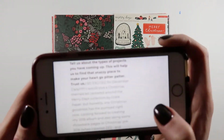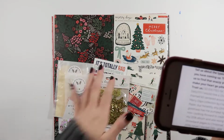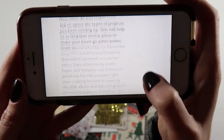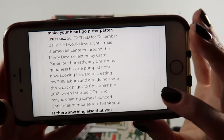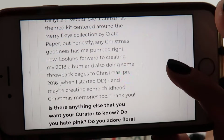I know it can be hard for us crafters to be able to tell someone else the type of crafting things that we want. And this might be a really great option for you or for a craft best friend. So what I told Allison, you check boxes. It's really simple to fill out. I said, I'm so excited for December Daily. I would love a Christmas themed kit centered around the Merry Days collection by Crate Paper. Honestly, any Christmas goodness has me pumped right now.